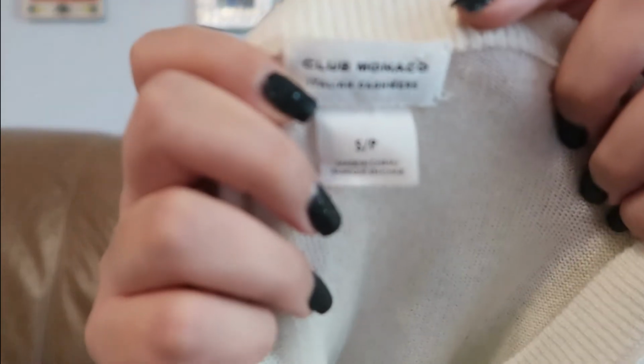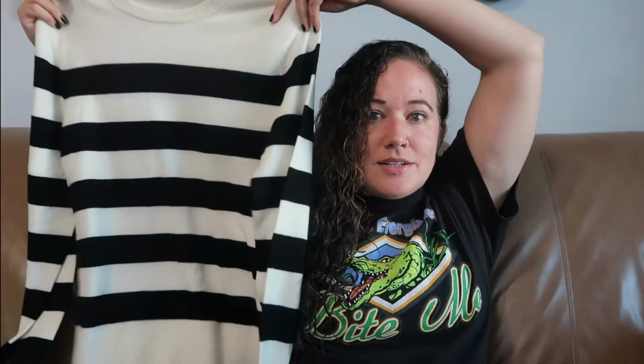So this one I have mixed feelings on. I don't really sell this brand. It just sits for me, the few pieces that I do have, but it is 100% Italian cashmere, and we're in the fall season right now, so I figured now was the best time to pick it up. It is a size small from Club Monaco, and it's a black and like an off-white striped sweater. Very soft. I double and triple and quadruple checked that it didn't have any holes because it's cashmere, but it looks to be okay.